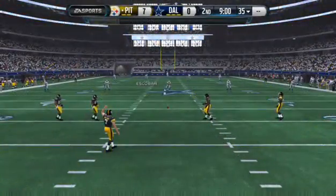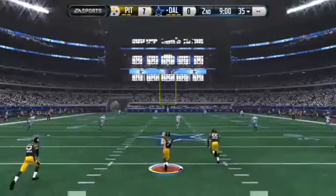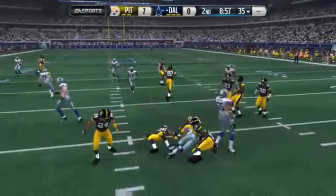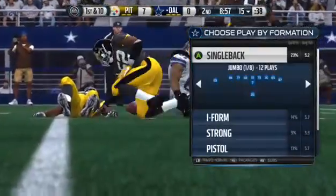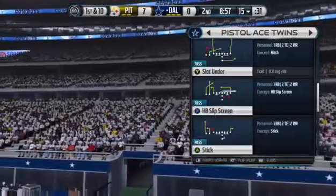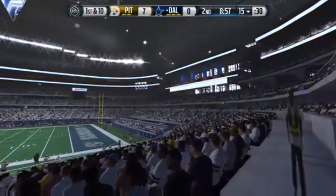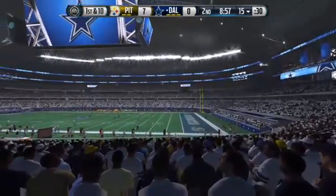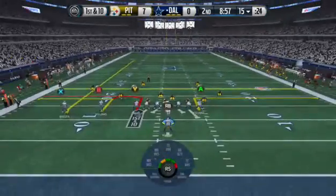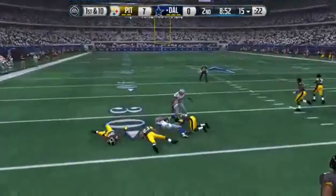The Cowboys are ready to run back this kick. Taken down well short of the 20. Let's mark him at the 15. The Cowboys offense ready now to see what it can do. The Cowboys come out in the pistol. First down at the 15. Got the completion. The Cowboys now move the chains.